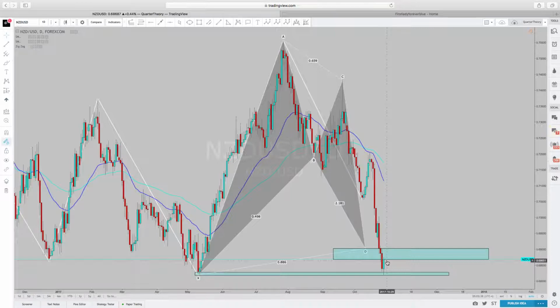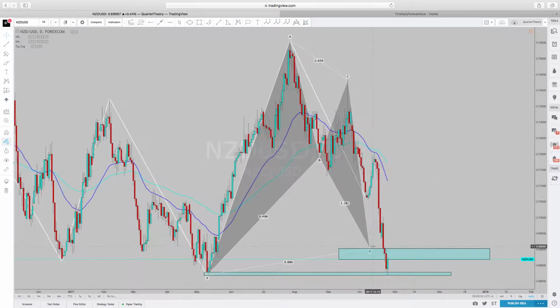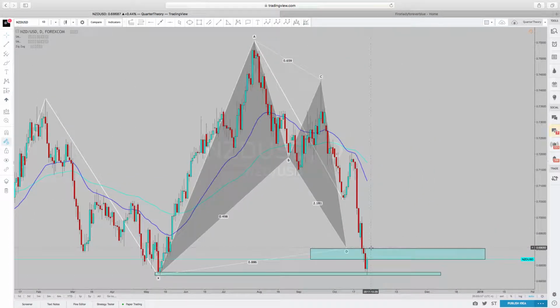But what I failed to realize when I first plotted this was that we had a nice little demand zone down here, which would make sense that price would at least come down to hit this demand level right here. Sorry about that. So what I'm looking for is definitely some buys next week for this pair.